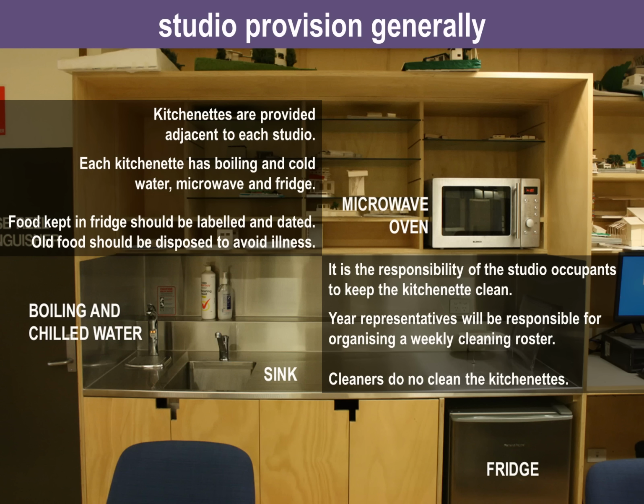Each studio is provided with a small kitchenette containing a fridge, microwave oven, sink and boiling water tap. Keeping the kitchenettes clean is the responsibility of students.